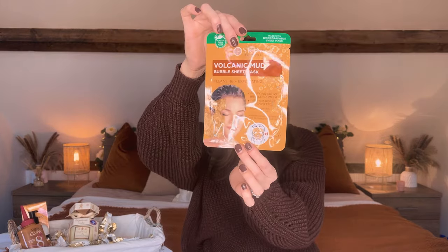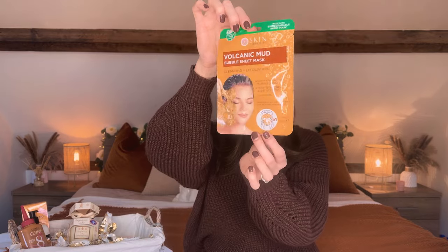The next thing that I picked up, which was only a pound, is this face mask. Now, this is from the Skin Techniques brand, which I think is like a B&M kind of brand. They always have it in there. This is the Volcanic Mud Bubble Sheet Mask, cleansing and exfoliating. So not only is this orange, so it went with the theme, I also just love the idea that it is a bubble mask. I've used a bubble mask before, and I don't know if it's just a bit gimmicky, but I did really enjoy it. It was quite a fun way to have a mask.